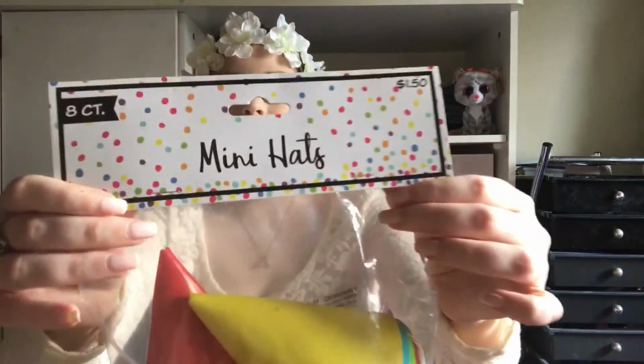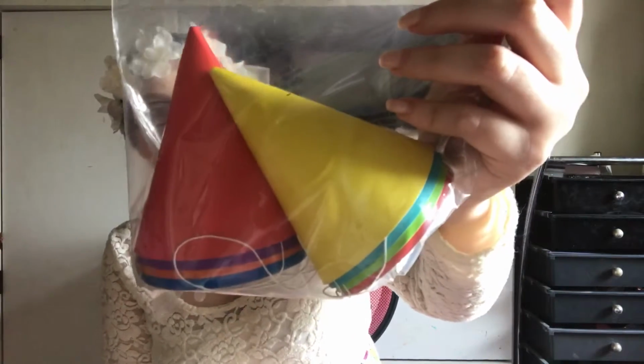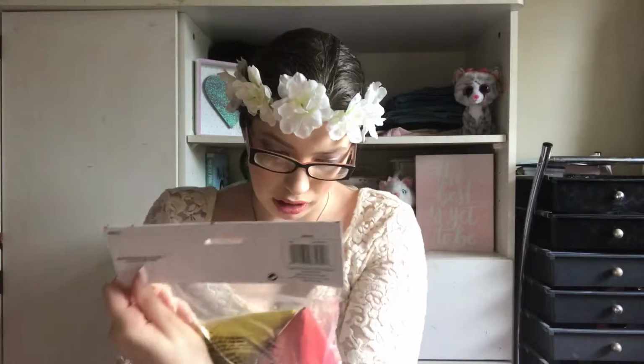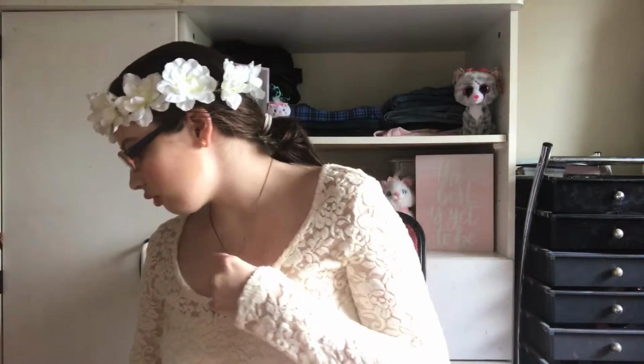So the first little hats that we got are more of your standard colors. There's eight in here, and these were like $1.50. These little mini hats. So there's red, purple, orange, blue, yellow, a teal blue, a green, and I think another red in there. And also, if you are someone that has kids, or you are a kid watching this video by some chance, and have 18 inch dolls or stuffed animals, these are perfect for them too. You can put these on.